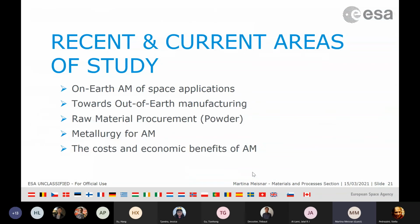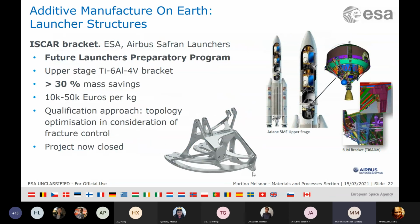Okay, this brings me to our current areas of study after a brief history of time, more or less. These are the topics I'm going to show you now. I'm showing you a few examples of where we are, what kind of parts we're making right now. So we have a launcher program, which is the Future Launches program. You can see the Ariane 5 upper stage there.